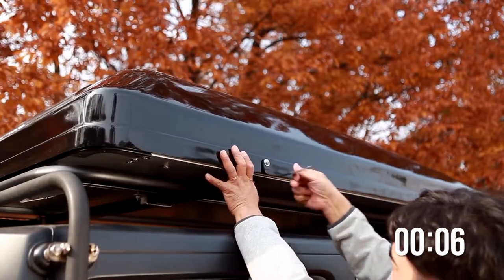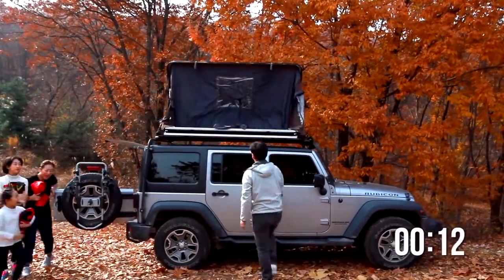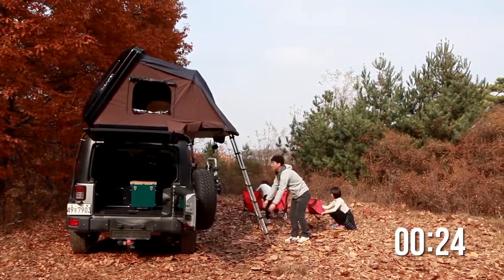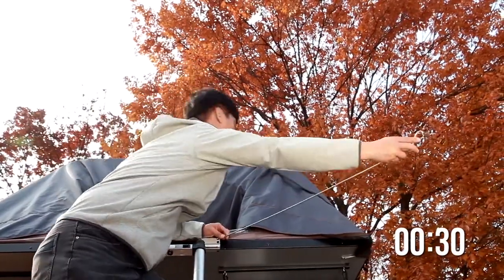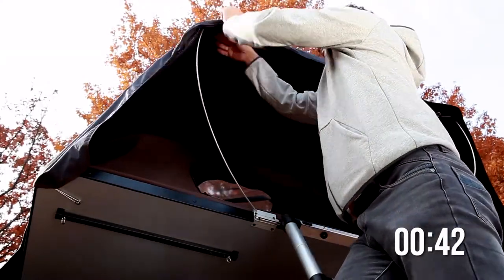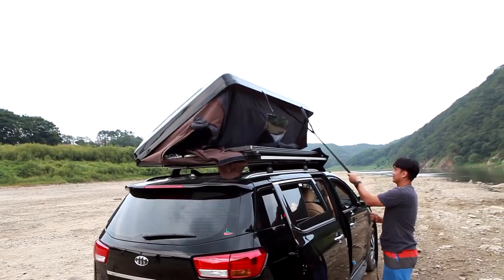We know how difficult and annoying it can be to pitch a tent, open a pop-up trailer or soft top roof tent, only to have to pack it up the next morning, day after day. The Sky Camp can be set up easily in less than a minute. 1 person can open it on his or her own, and closing it is just as simple.